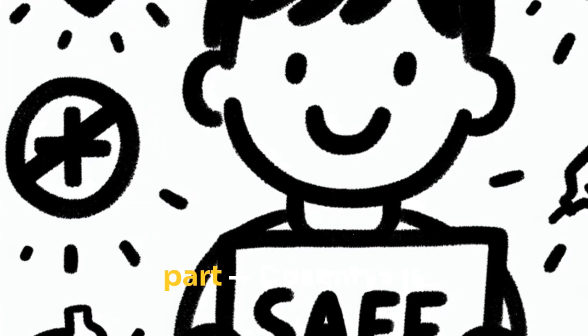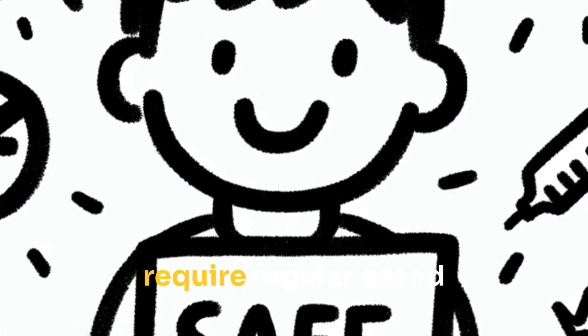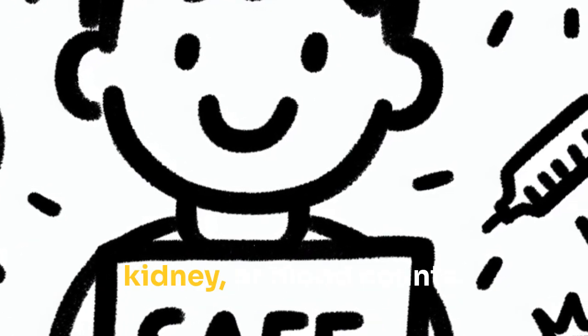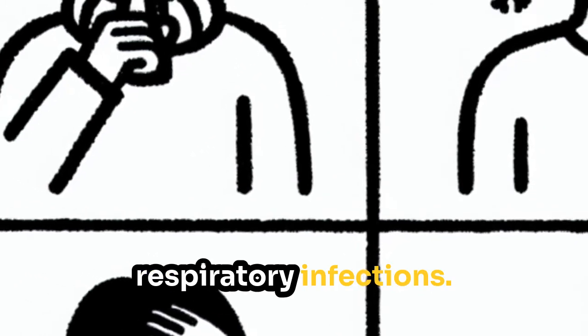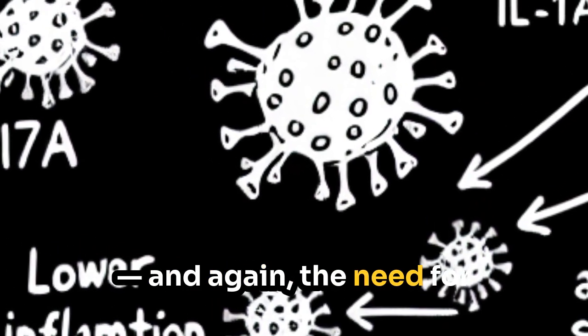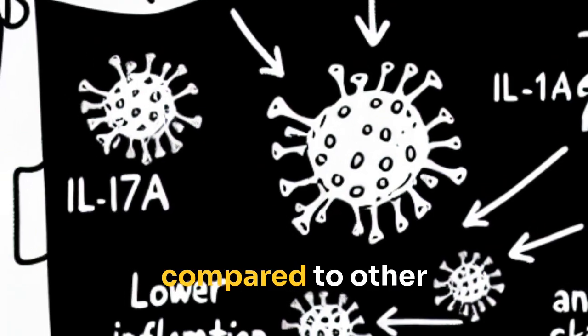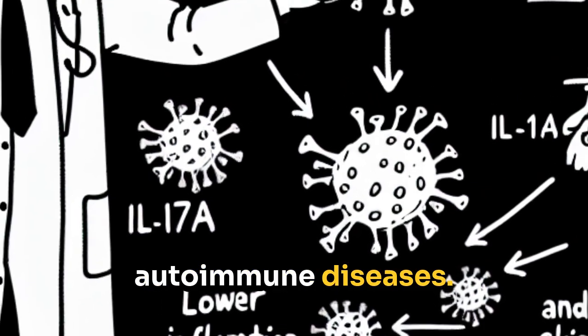And here's the best part, Cosentyx is remarkably safe. Unlike many other biologics, it doesn't require regular blood tests to monitor liver, kidney, or blood counts. This makes it especially convenient for long-term use. Like all medications, Cosentyx can cause side effects. The most common ones include cold symptoms, headaches, fatigue, and upper respiratory infections. Still, for most people, side effects are mild, and again, the need for routine lab monitoring is very minimal. That's a major advantage compared to other medications used for autoimmune diseases.